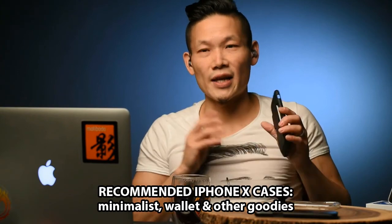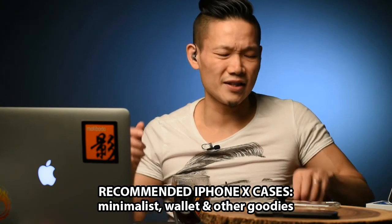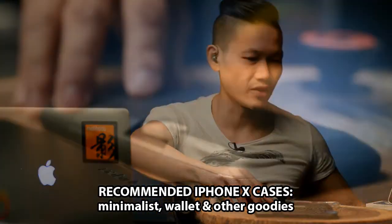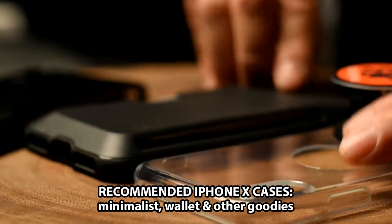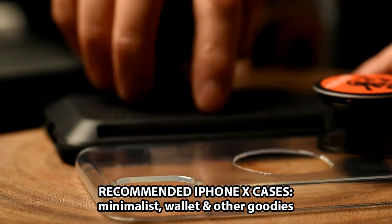Now, the other case that I love, I was looking for a minimalist case because this does add some bulk. If you take a look at the width of it, it almost doubles the width of a minimalist case because you've got 3 cards in there, right? So it's going to be raised.